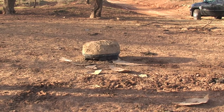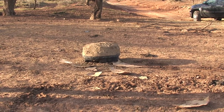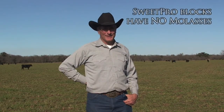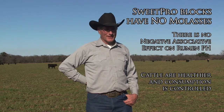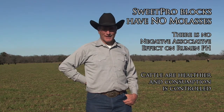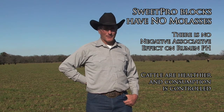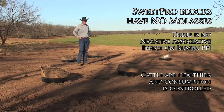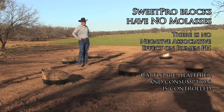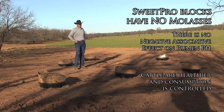And Rick Reeves and I had a pretty good argument over me telling him the tubs wasn't any good, and him insisting that they were. And then we finally tried them, and they have no molasses in them, and it really works good, and it's really kind of amazing at how good these cattle do. And they're limited on the amount they eat, so they're not standing there and overeating like they would on strictly a molasses tub. And with these tubs, we're able to get a good gain.